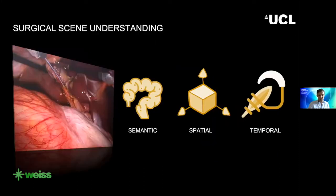So the visual domain can really be divided into a number of axes.